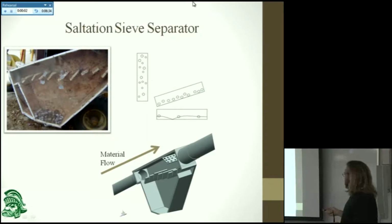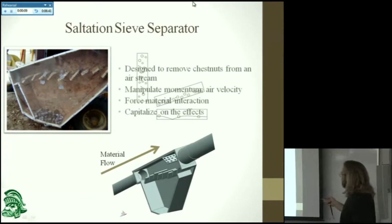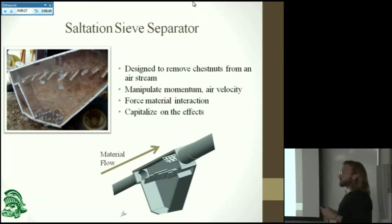So here's a picture of it here of the test in the left-hand corner. And again, here's that picture there. So the Saltation Separator is designed to remove chestnuts from an airstream in a single step. And it manipulates the momentum of the chestnuts and the material itself using different air velocities. And it forces material interaction, and it capitalizes on the effects.